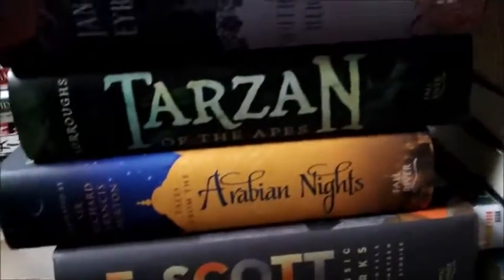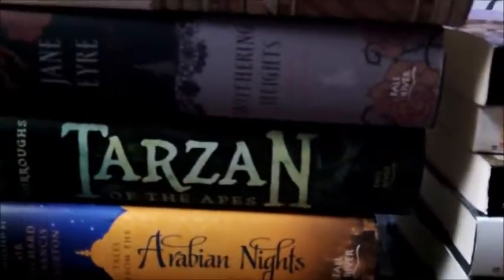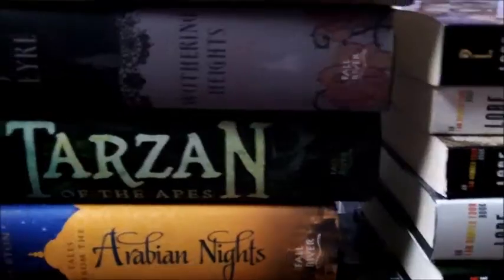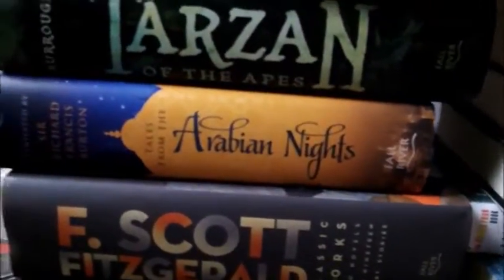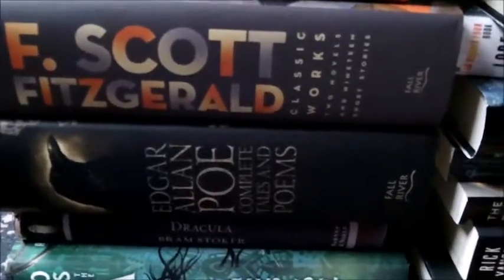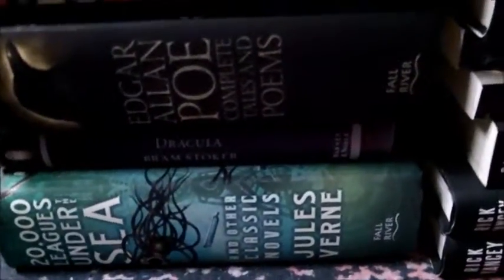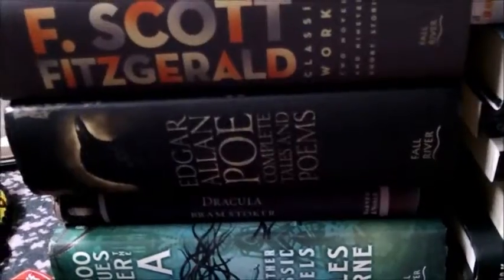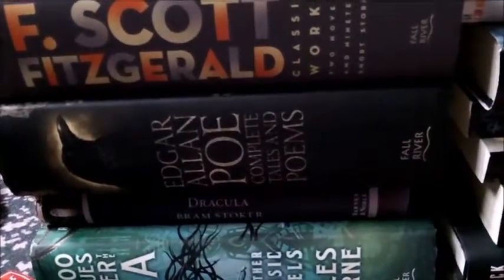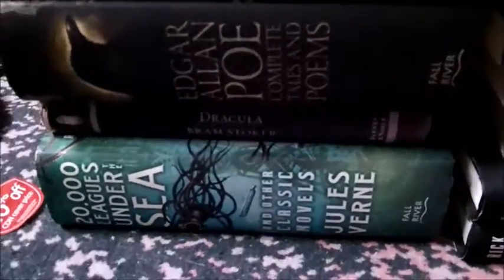I have the first 3 novels of Tarzan of the Apes by, his last name's Burroughs, and I should know this, but whatever. Tales from the Arabian Nights by Sir Richard Francis Burton. Classic works by F. Scott Fitzgerald. Edgar Allan Poe, Complete Tales and Poems. Dracula by Bram Stoker. And then the entire collection by Jules Verne. So it's got 20,000 Leagues Under the Sea, Journey to the Center of the Earth, 5 Weeks in a Balloon, stuff like that. So there's that.